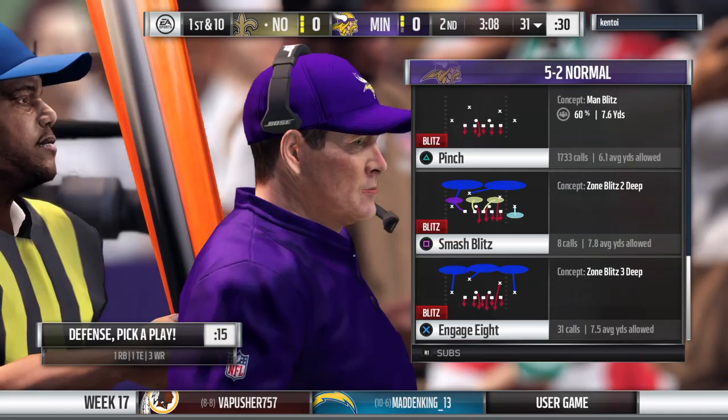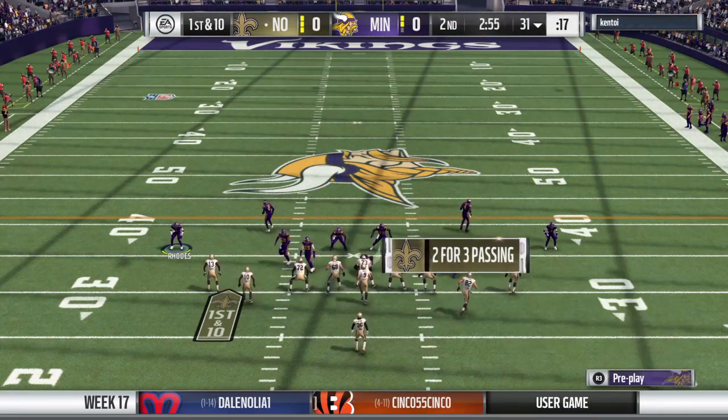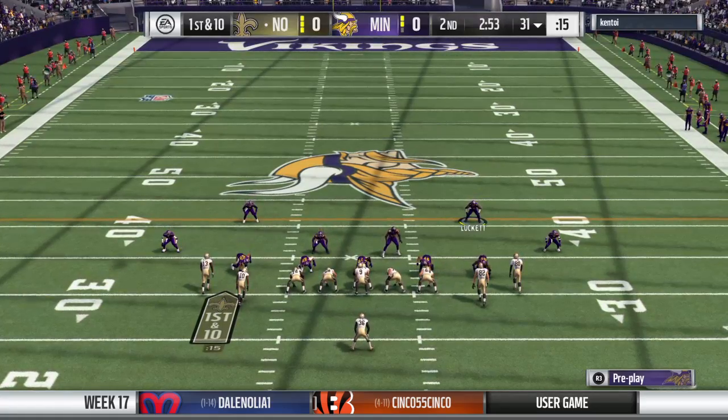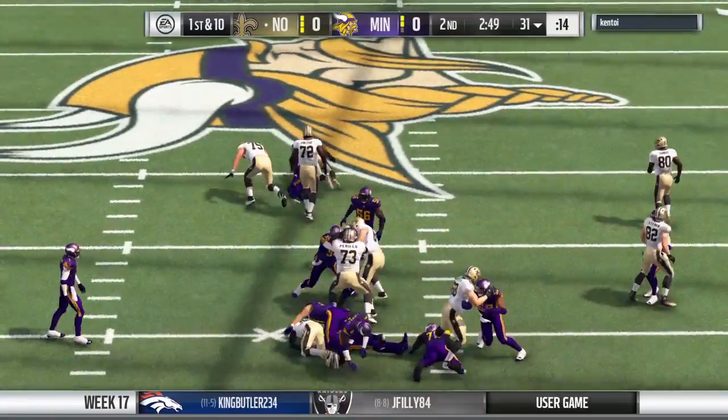It's all about preparation. It's all about planning. And then it's about execution. So they put it all together in practice. Okay, this is what we think we're going to see. This is how they get to it. And then when the game comes, read it and attack it.